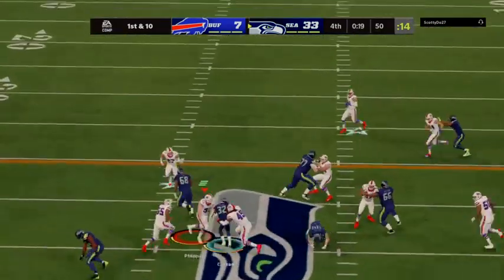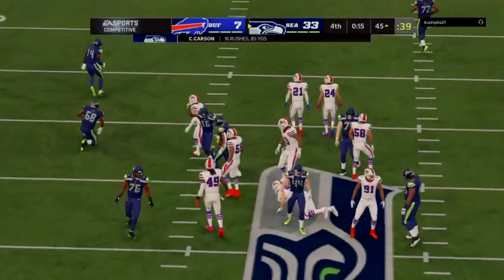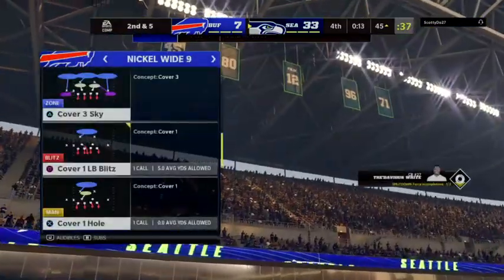On first down, it's Carson. 5 yards on the carry. Good pickup on first down.